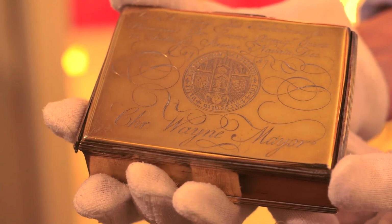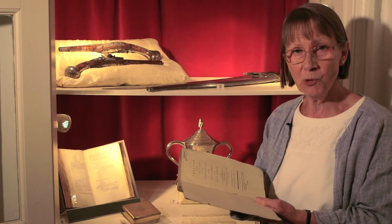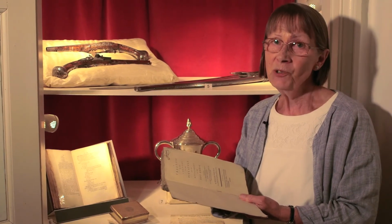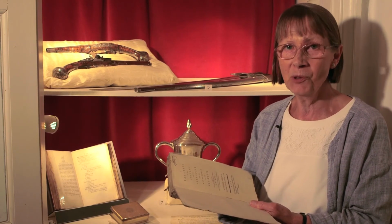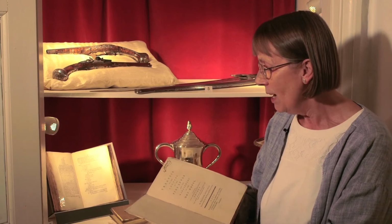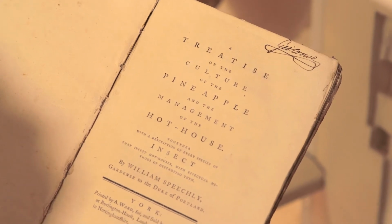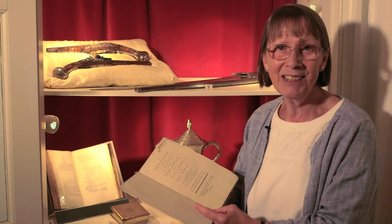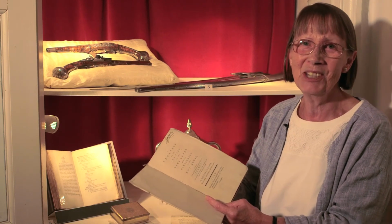Christopher Crowe married Barbara Duncombe of Duncombe Park near Helmsley, but they had no children, and so his brother George inherited Kiplin when Christopher died in 1776. George only owned it for about 8 years, but he seemed to carry on the family interest in horticulture, because in the library there's a book signed by George Crowe, A Treatise on the Culture of the Pineapple and the Management of the Hothouse. It was printed in 1779, and the pineapples were very exotic at that time, so I wonder whether he actually grew any here at Kiplin. It would be lovely to know.